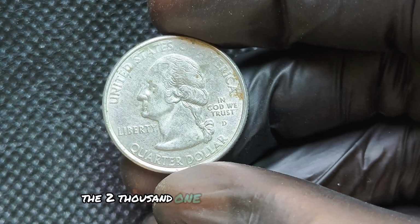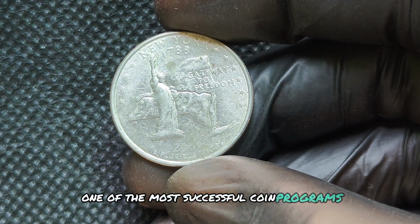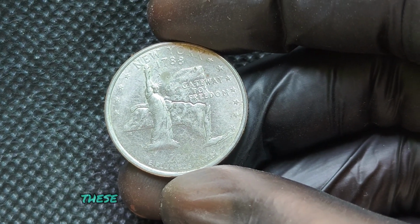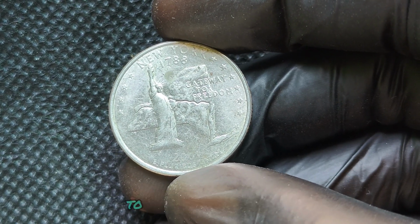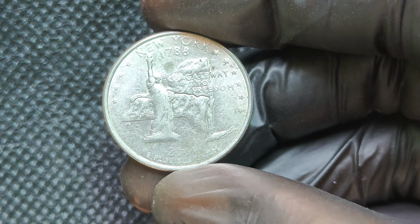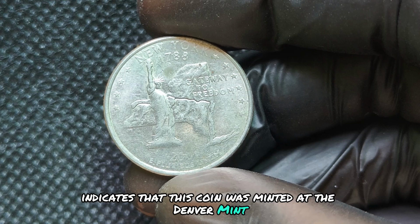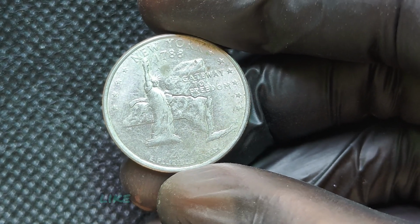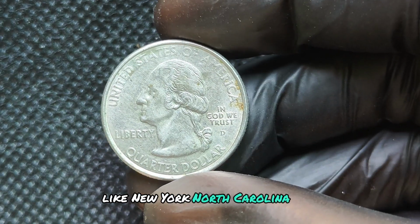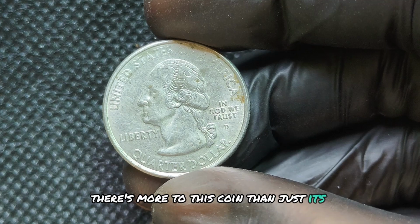The 2001 D Mint Mark Quarter Dollar is part of the 50 State Quarters program, one of the most successful coin programs in U.S. history. These quarters were minted between 1999 and 2008 to celebrate each U.S. state. The D mint mark indicates that this coin was minted at the Denver Mint. The specific 2001 quarter dollar coins feature states like New York, North Carolina, and Vermont. However, there's more to this coin than just its appearance.